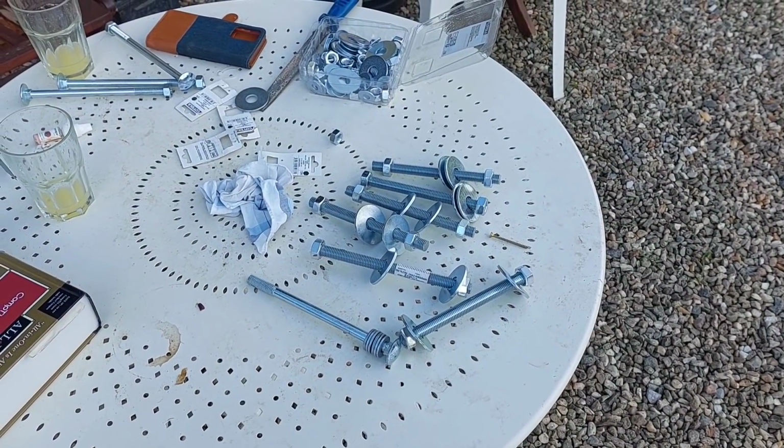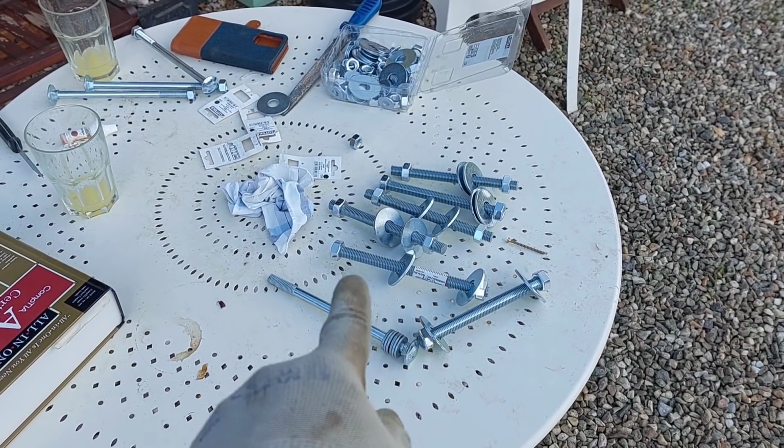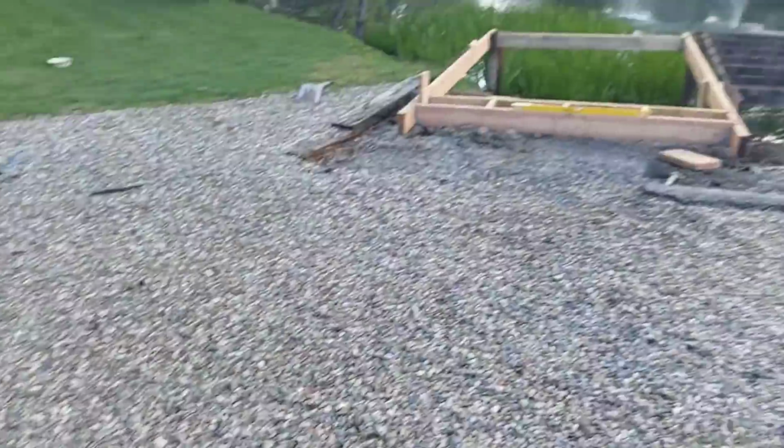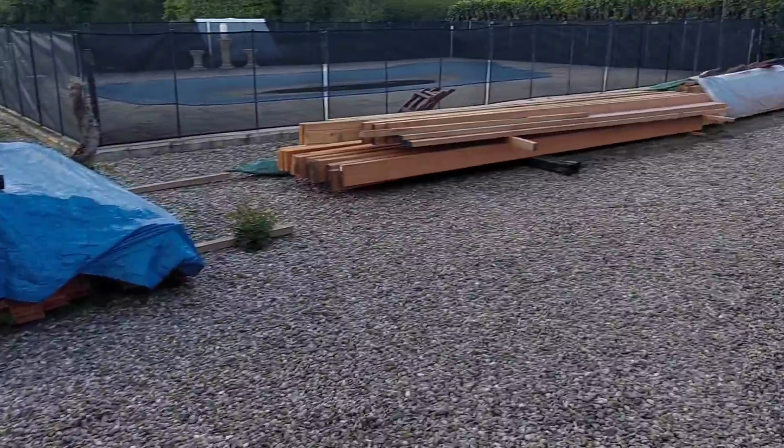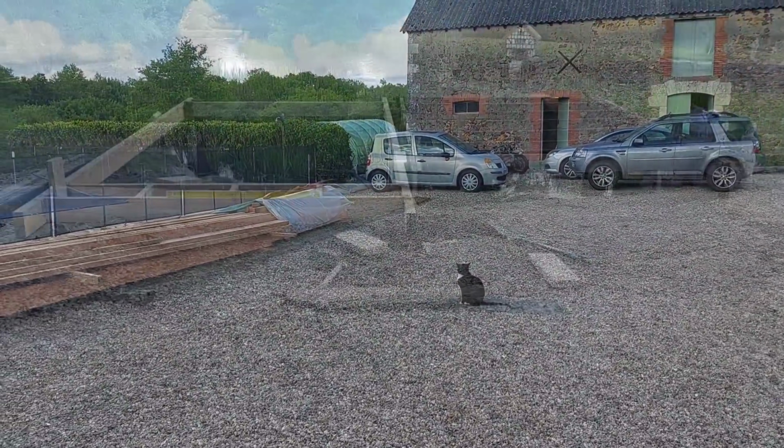Okay, I've got my nuts and bolts ready and my threaded bar all cut, ready to go in. I've got my holes ready to go and the concrete mixer is just over there in the distance mixing.